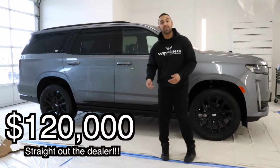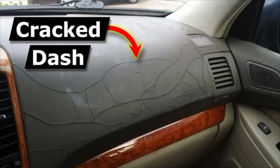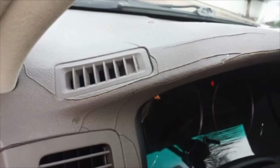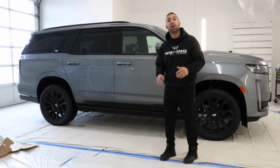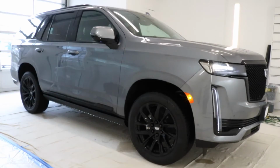Not to mention, this is a $120,000 vehicle. Have you guys ever seen the dash being all cracked on cars? The buttons and the letters fading? That's the sun. The UV rays and the infrared rays tearing apart your car. You want to make sure that you put good quality film on this bad boy to make sure that you protect your investment.